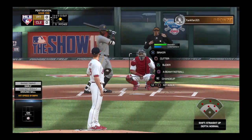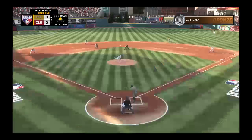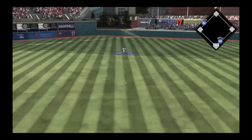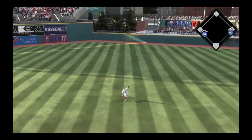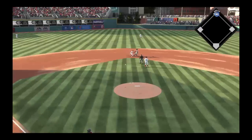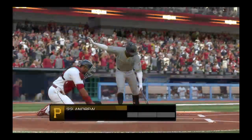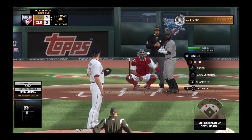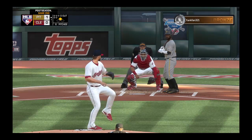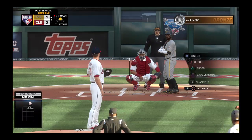Here's Gregory Polanco looking to get something to the right side with that leadoff man at second to start the ball game. Hit hard up the middle, and that's through into center field. Base hit. Now a long throw home, and this will not be close, and the run will score easily. Here's Andrew McCutchen now. Batting third. Comes set. Here's the 0-0 pitch. And there's one well above the zone for a ball.